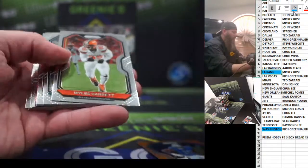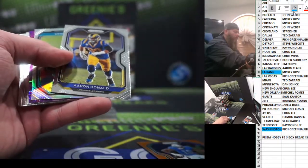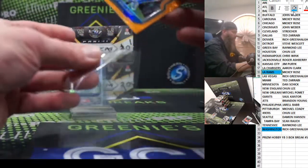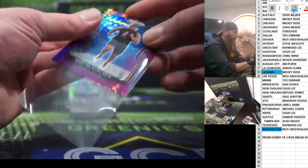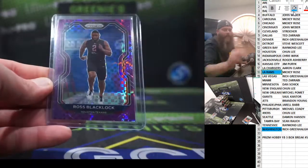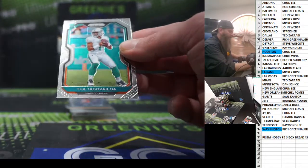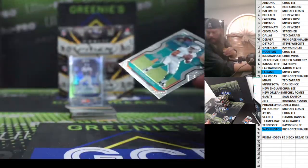Prizm. Ian Thomas, silver. Let's get the Golladay sleeved up. Purple Power rookie Houston, Ross Blacklock. Boy, it's like a Ross Blacklock type of Friday. Out of 49, Chuba Hubbard. Tua. What the hell? I don't like that one.